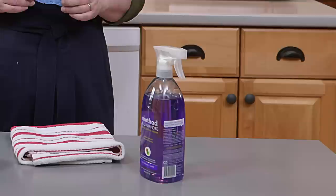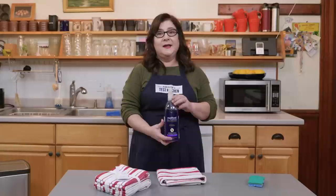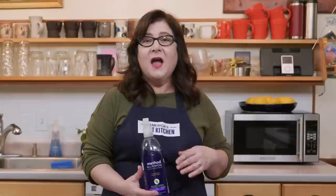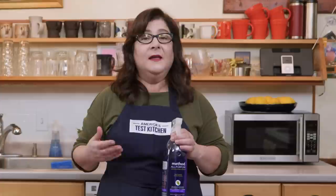Another lifesaver, our favorite all-purpose cleaner by Method. Now the powerful natural surfactants in this spray quickly break up dirt and grease. It wipes clean with no streaks or stickiness, and it leaves just a light scent, no horrible fumes. I use it on everything. I put it on the countertops, the stove, the sink, cabinets, appliances.